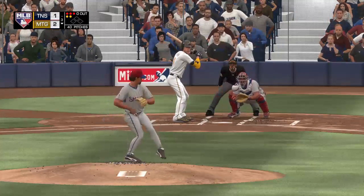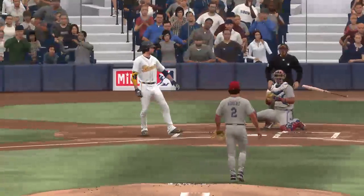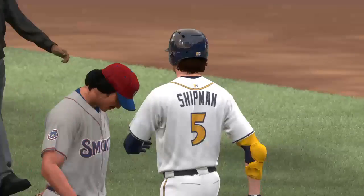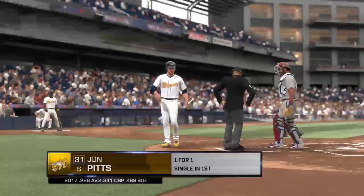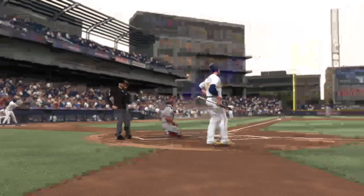Into the windup, ready with the payoff pitch. And good patience exercised as he works out the walk to lead off the home half of the third. And don't forget, he lost his last time out, so he wants to get off on the right foot here. The last thing he wanted was to walk the leadoff man. Ready for another chance, John Pitts.